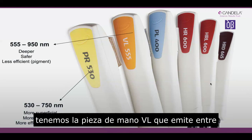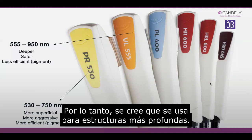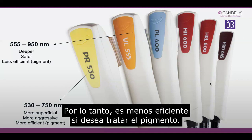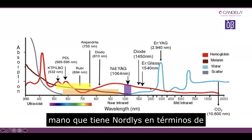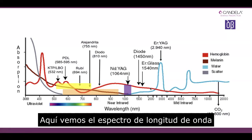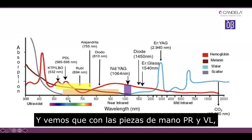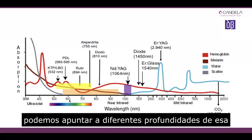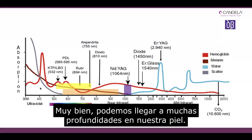On the other side, we do have the VL handpiece that emits between 555 and 950 nanometers. So it's thought to be used for deeper structures. So it's safer for the superficial melanin, so it's less efficient if you want to treat pigment. Okay, so this is an overview of the handpieces that the Nordlys has in terms of the IPL. Here we see the wavelength spectrum and all the absorption that hemoglobin has. And we see that with the PR and the VL handpieces, we can aim to different depths of those structures, and we also have the neodymium that goes very deep. All right, so we can reach a lot of depths in our skin.